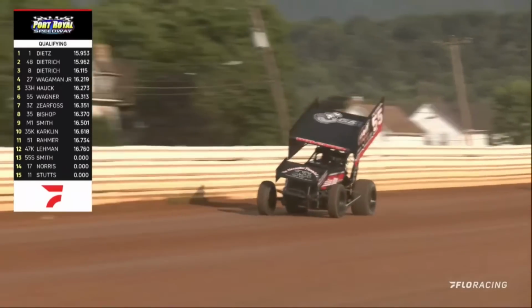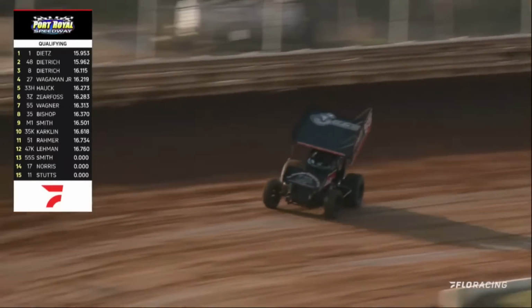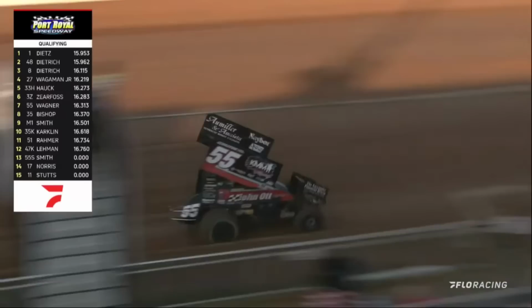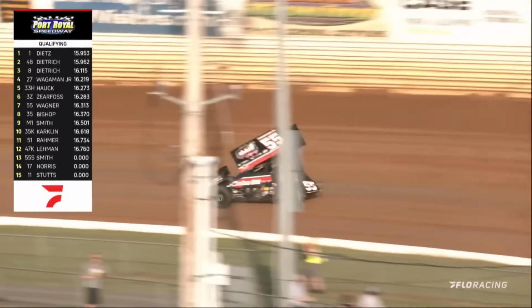Brock Zierfoss, his second lap time, he will go better, right back to sixth, the 16.283. A battle for the sixth spot between these two guys. Wagner looking to improve on lap number 2. He'll go slower, 16.842. He'll stay seventh quick.